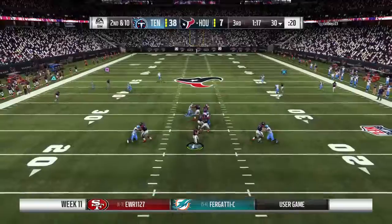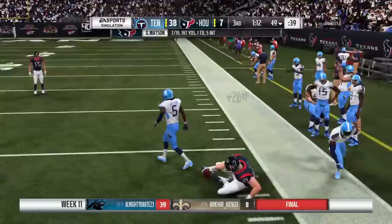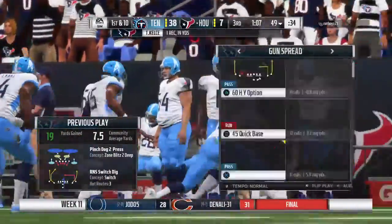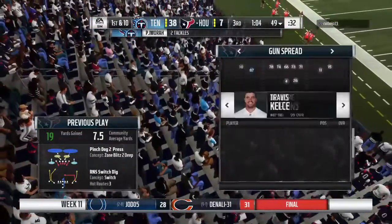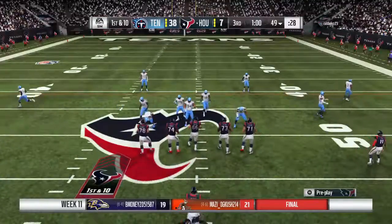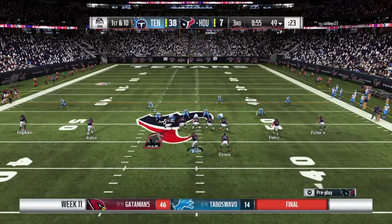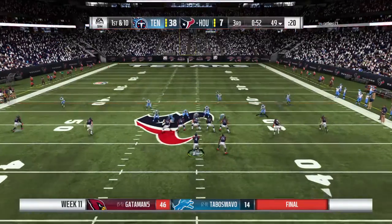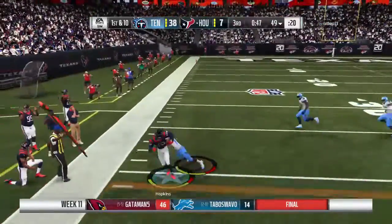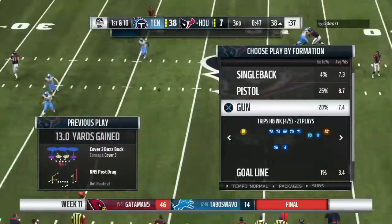On 2nd and 10, Watson. And this one caught by Travis Kelce. And they bring him to the ground just shy of midfield. That's his first catch so far. They've held him under wraps, but he's got a first down there. Watson now a perfect 8 for 8 to start the second half. Not bad. 1st and 10. Out of the gun, Watson. Caught left side, Hopkins. Another nice gain, 13 yards that time, and another first down.